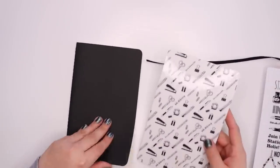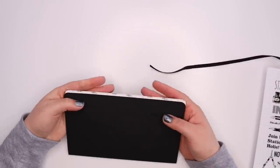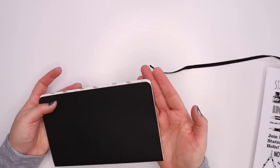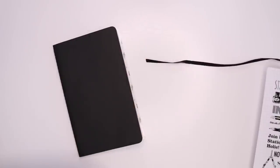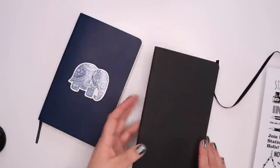So let's try the A5 slim in here. And that sticks out quite a bit more. However, it doesn't stick out at the bottom or the top. So if this was like a standard, I have one. Let me just get one. Let me just do it right. Here is a regular notebook soft cover, Moleskine.